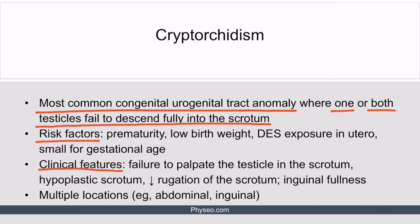Clinical features include failure to palpate the testicle in the scrotum, hypoplastic scrotum, and decreased rugation of the scrotum. Inguinal fullness may be present depending on the position of the undescended testes. There are multiple locations that the testes may stop at while descending from the abdomen. For example, the testicle can get stuck at the abdominal or inguinal region.